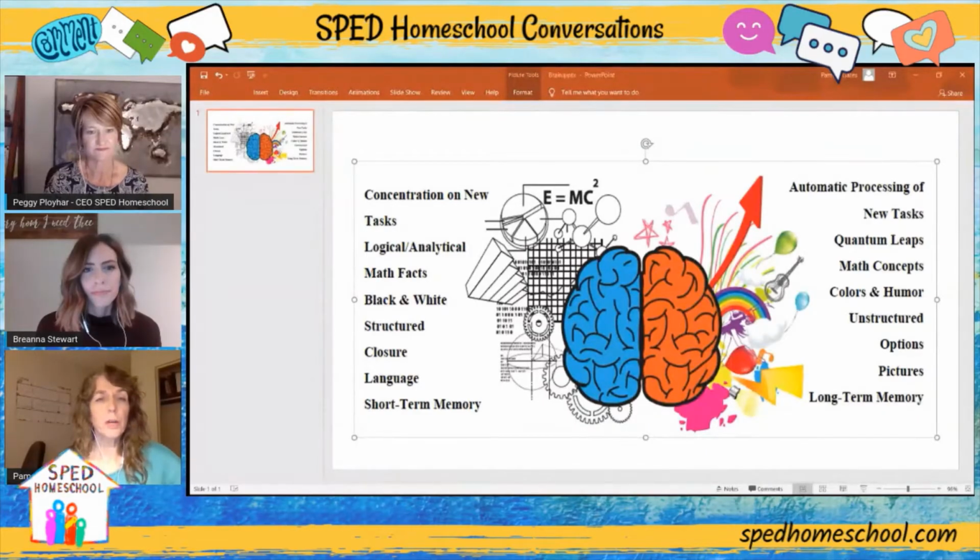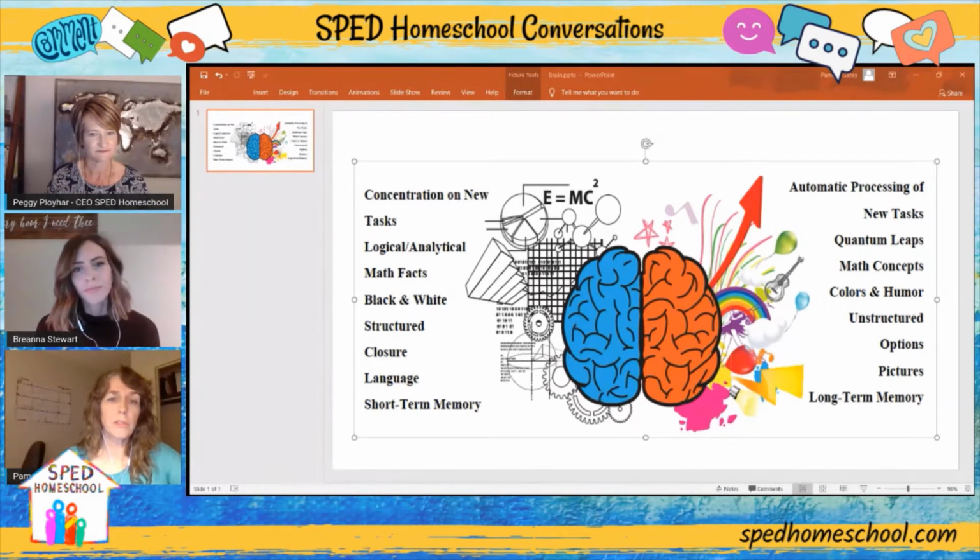So we all have two hemispheres of the brain, unless we've had some sort of surgery. But the left side of the brain is our learning side. It's the auditory side. It's our short-term memory. So when we learn information, it comes into that left side of the brain. And then fairly quickly, information should pass through that midline of the brain, which is called the corpus callosum, into the automatic memory, the long-term memory.